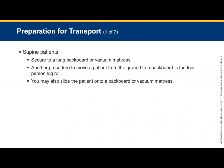Let's see here. Preparing the patient for transport. Do they need to be secured? Do they need to be added to this backboard? Do they need to be fixed and ready to go? It depends on your protocols, what your protocols say, and it depends on how you're going to move this patient.